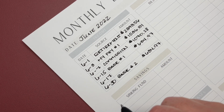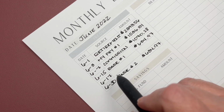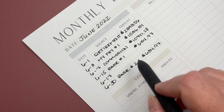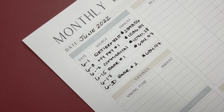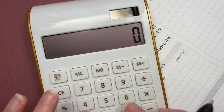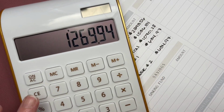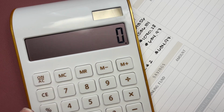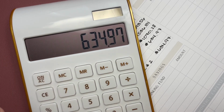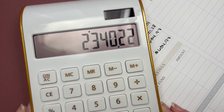So in some commission-based jobs, they give you what's technically a base, but if it's considered a draw, they would make you pay that back if you didn't exceed that in your sales. So technically, let me show you, it's just easier to explain. He made $634.97 plus $634.97 plus $1,070.28. So technically, that's how much he cleared for the month.